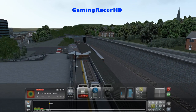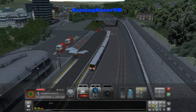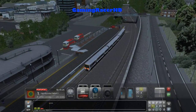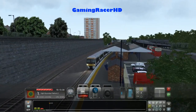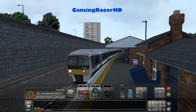We do have a terminating platform over here. The trains terminate here, and then we have two tracks that carry on. Looking good. Actually, I'll show you the map in a minute. We are about to depart the station. Oh, that looks weird. Right away, next stop, Princess Risborough, 1824 to 1825. So we're going.